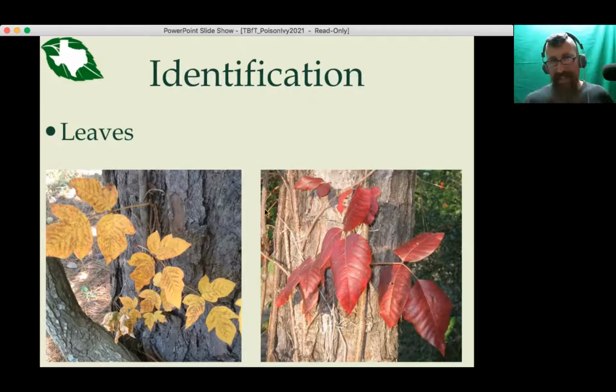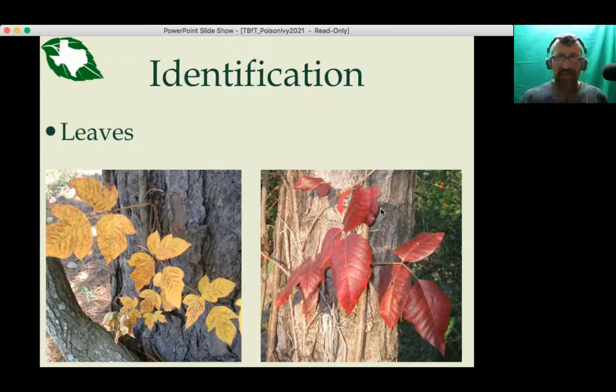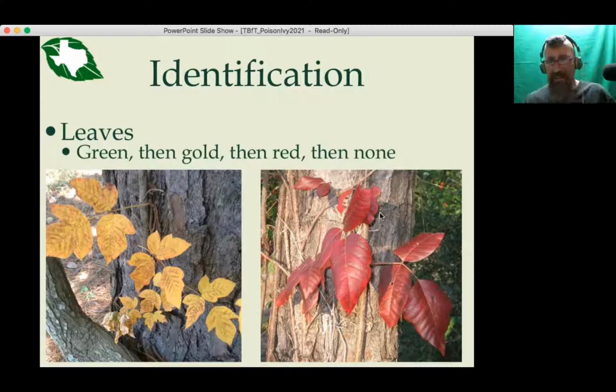The builders named it after these beautiful red vines they saw growing all over it when they first started building the houses. And yeah, this neighborhood is loaded with poison ivy. Interesting. So yeah, it's quite attractive in the fall. It's quite pretty. So green, then gold, then red, and then none.